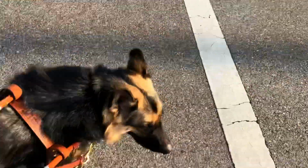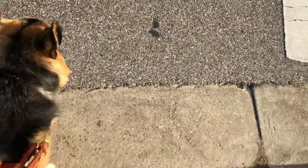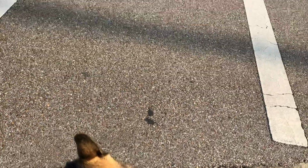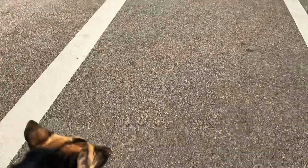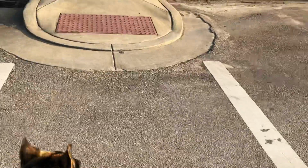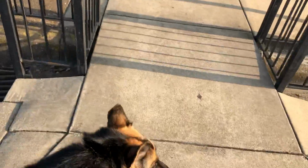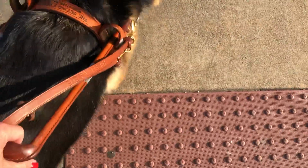Now, I think I just detected a dip here, but as you can see, come back, Gretchen. I can't bring her back properly. There's no truncated bumps, but I think that this is a crosswalk just because it dipped down here. So we will see. And straight ahead should be two wrought iron gates that we go through. And I believe on this side there are truncated bumps. Yep, my feet are on the truncated bumps right here.